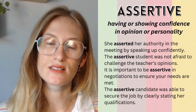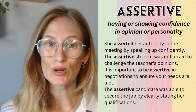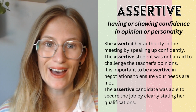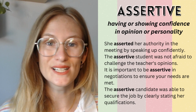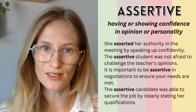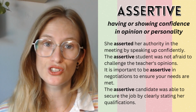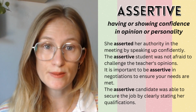It is important to be assertive in negotiations to ensure your needs are met. Now, this sentence could be used with anything. For example, if you are one of those people that goes to a restaurant and feels very scared when the food comes out wrong or it doesn't taste nice and you're worried about sending the food back or asking for something else, you could say, I need to be assertive in this situation. It doesn't mean be rude. It doesn't mean be aggressive. It's just confident and saying what you want, saying what you expect.